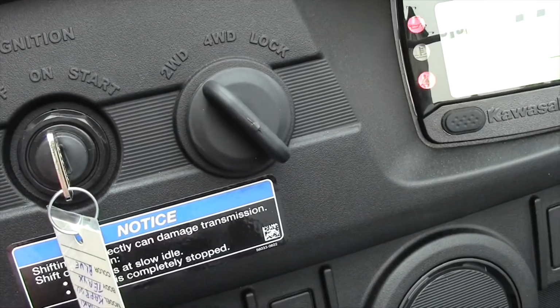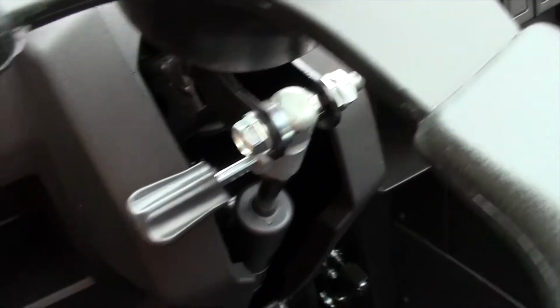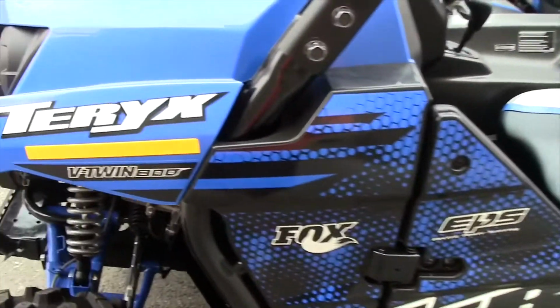There's your 4-wheel drive switch and your key. It is adjustable steering. And there's your light switch. Same thing, decent amount of leg room in the front. Graphics look really nice on it too.